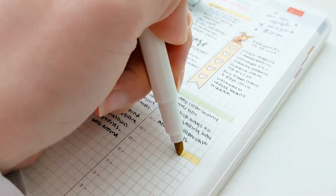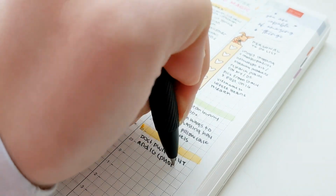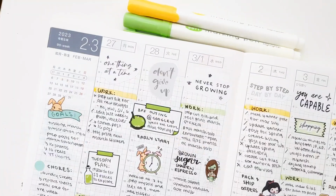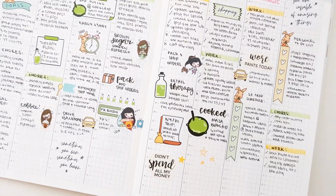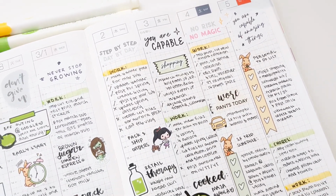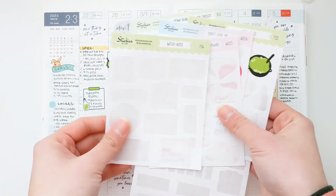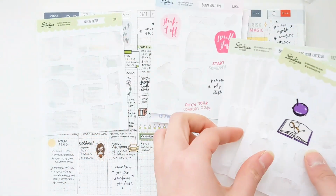Afterwards, because it is a Sunday, I just had a minimal work day. So I just proceeded to write down my chores for that day by highlighting them with the color green. And then I highlighted my work checklist with the color yellow. So this is how this week's spread looks. I'm really liking it because the green and the yellow just worked out really well. I think my only regret is that I didn't have that many yellow stickers to begin with, but I'm really glad that everything was able to work out all together.